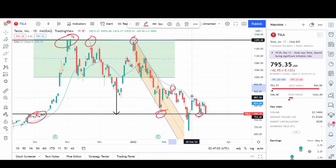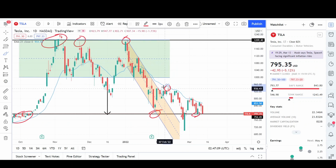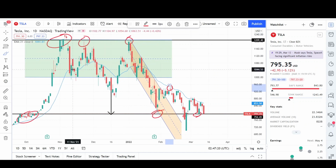So this could signal the end of the downtrend, and we could see a reversal because we are at strong support. However, we're not really seeing any bullish signs because we're not getting above the EMA. We haven't been above the EMA since January of this year. So it's been a while since we've been above the EMA. Still looks like the bears are in control.